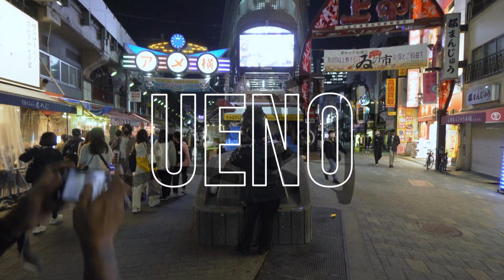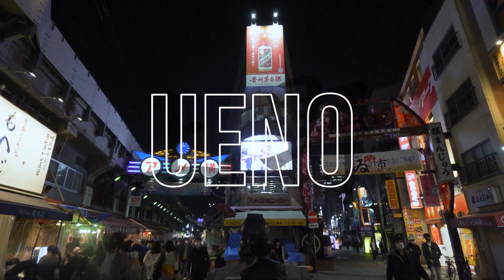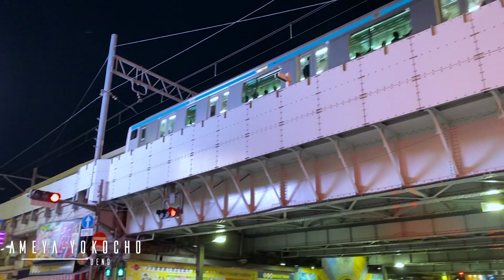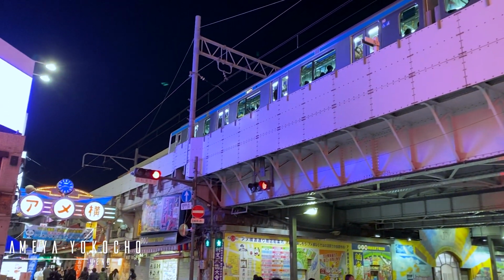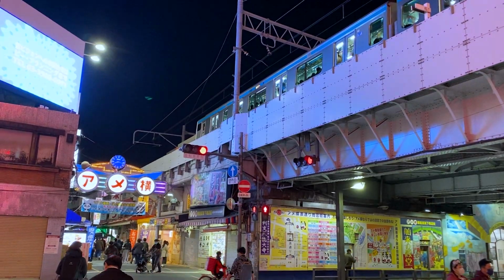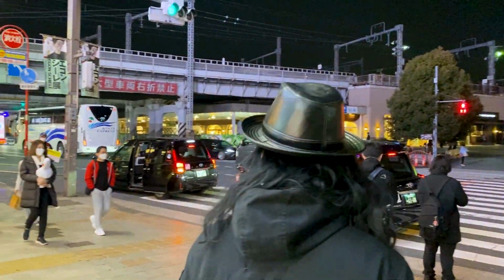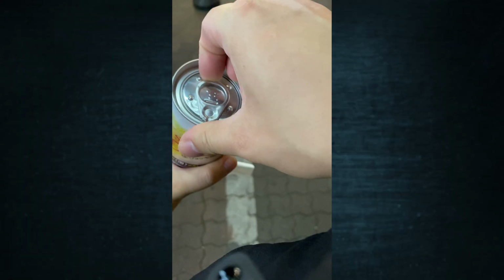Coincidentally, Ray and I were staying 2 stations apart in Tokyo, so I went up to Ueno to meet up with him later that night. We walked along Ameya Yokocho, or Ameyoko for short, and had a beer and talked music. We also went to a few arcades and whatever shops were still open at the time.